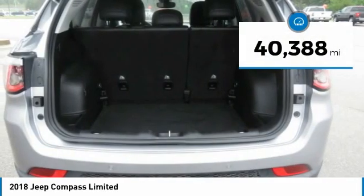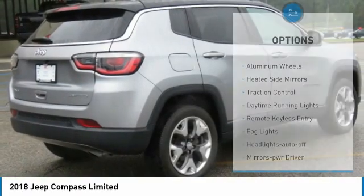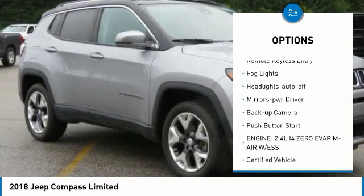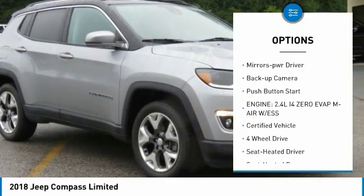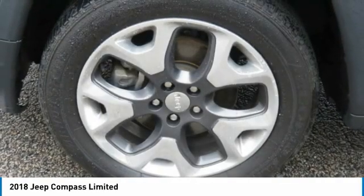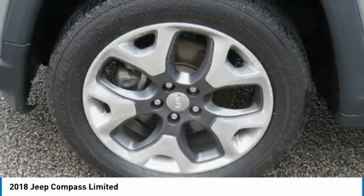This vehicle has less than 45,000 miles. Here are some of this vehicle's great options: aluminum wheels, heated side mirrors, traction control, daytime running lights, remote keyless entry, fog lights, headlights auto off, mirror memory, backup camera, push button start.